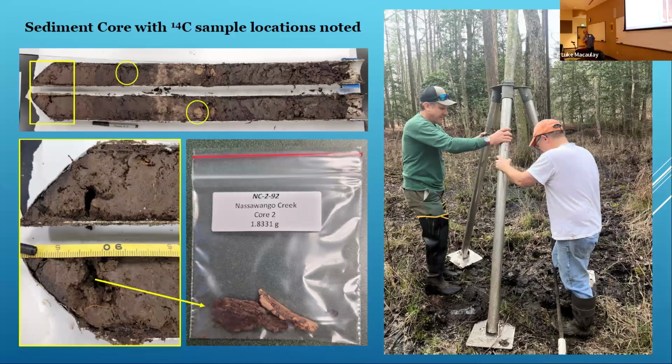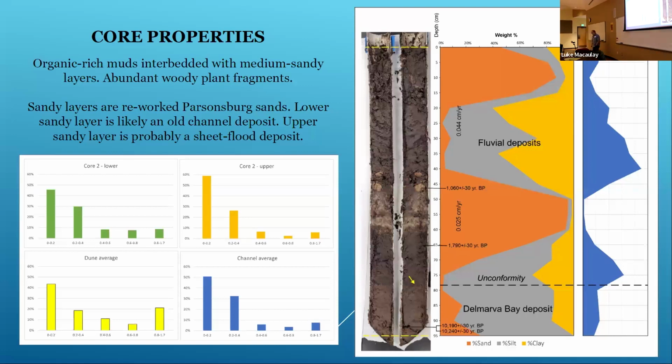So the first thing we did, of course, being a geologist, I analyzed the sediment properties. And in general, as you can see, here's the core, right? It's about 1 meter long. We basically have a fluctuation. We have these really sandy layers. The orange is the percentage of sand in the sample, and then the gray is the silt, and the clay is the yellow here. The blue, by the way, is percent loss on ignition, which we use as a proxy for organic content.